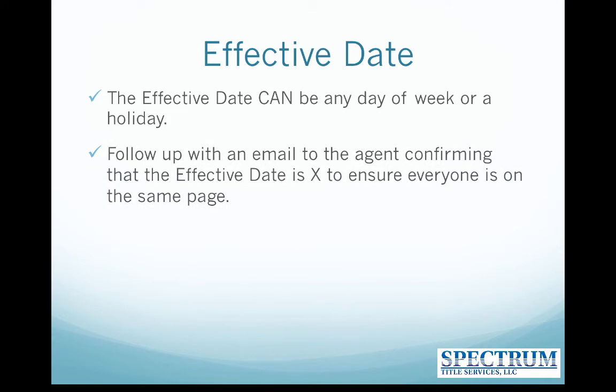Now you want to follow up, and I'm going back to how most things are done through email these days. It's always good to follow up with an email to the agent or include in your email when you're sending that final signed or initialed contract, confirming that the effective date is X. So, dear agent, attached, please find the initialed counter offer. This is to confirm that our effective date is X. Please confirm, or something to that effect.